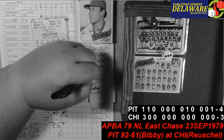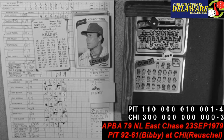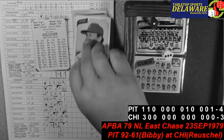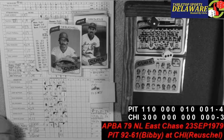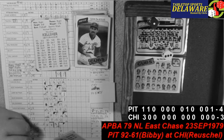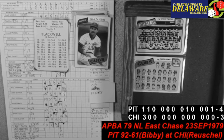Bruce Keeson. Pinch hitter for Holtzman. We're going to see Tim Blackwell come in and pinch hit. So Holtzman is coming out of it. So Tim Blackwell. Pinch hit, and he is a slow. Alrighty, so 2 on, nobody out. Bruce Keeson on the hill for the Pirates.